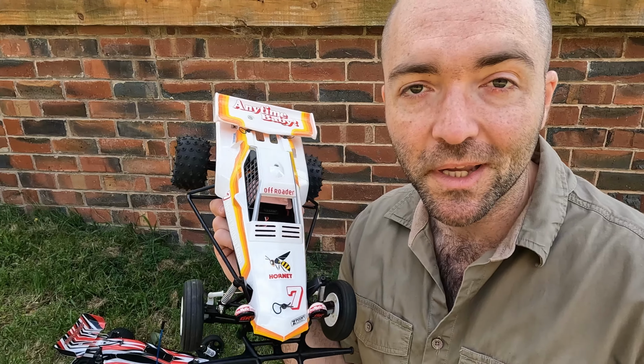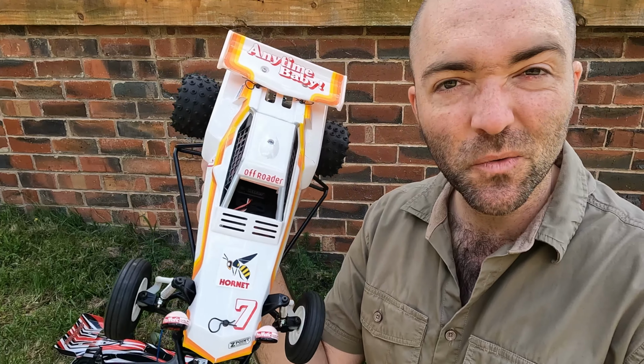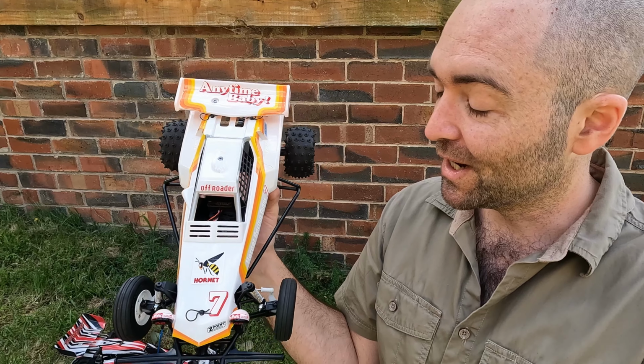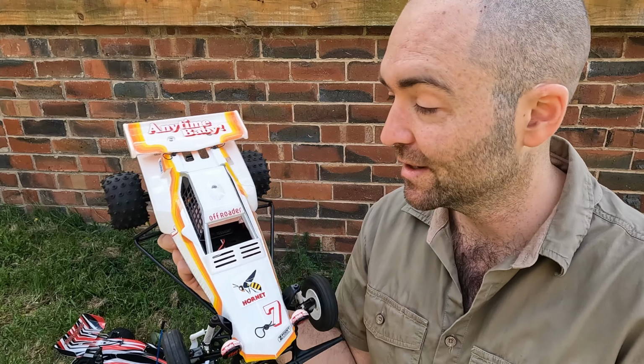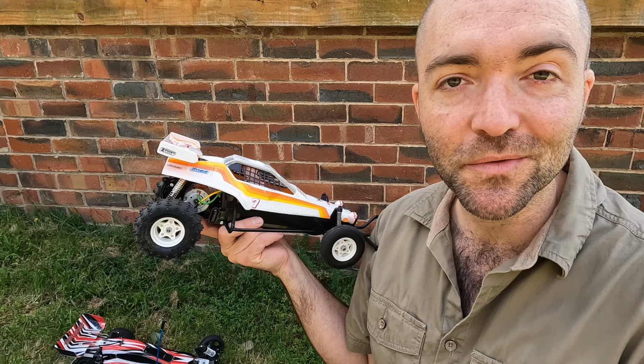So if you have an itch for a buggy, the Tamiya Hornet re-release might scratch it. The re-release turns 20 next year, but I think it still represents pretty good value, and it's even cheaper than the original was in today's money. There's really a lot to like about this car. Yeah, it's basic, but it's fun.